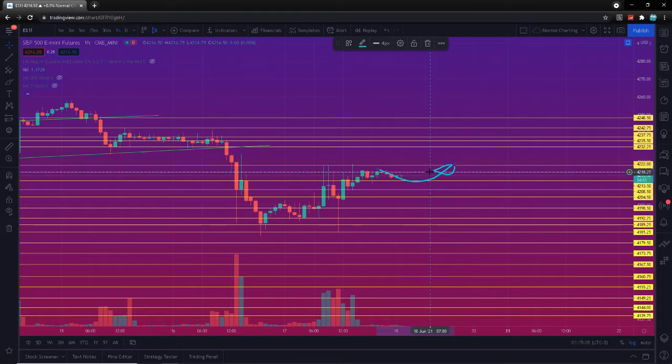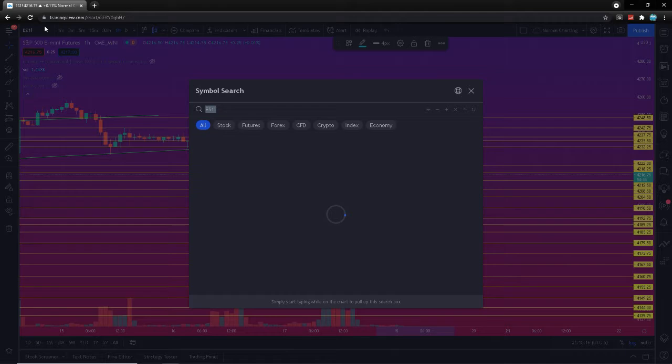We've also got a small resistance zone right here that we're going to have to worry about coming up, but it shouldn't be that big of an issue because it's not a very big one. It all happened with pretty low volume, so we should be good in that regard.